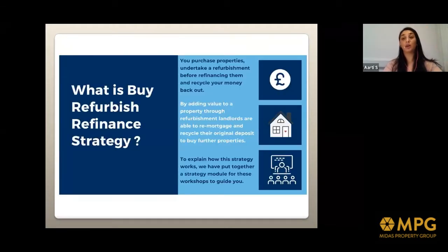As an introduction, we'll be going through what the Buy, Refurbish and Refinance strategy is. This method is quite interesting because not a lot of people have used it, so it would be great to find out who's actually used this method, who's familiar with it, or who is here for the first time wanting to know more about it. Dilapo is going to go into a lot more detail and talk to you about the whole life cycle of Buy, Refurbish and Refinance.